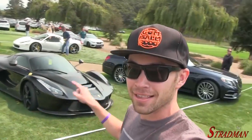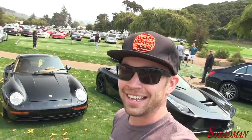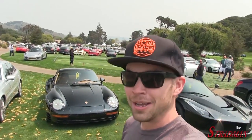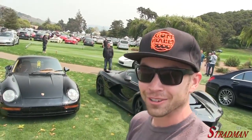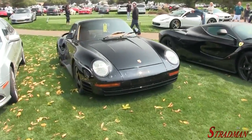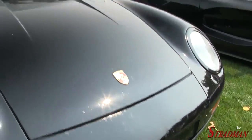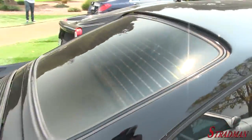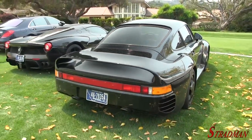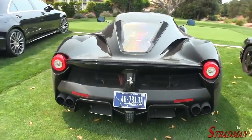Now you guys will recognize this LaFerrari. This is the exact same car that I saw in that underground garage in Salt Lake City, Utah. He owns the 959 as well. Both of these cars were driven out from Utah. Absolute ballers. You can just see the road trip these guys have been on. May have had a mishap there with the windshield. Also, note, Montana plates, the theme of Monterey Car Week.